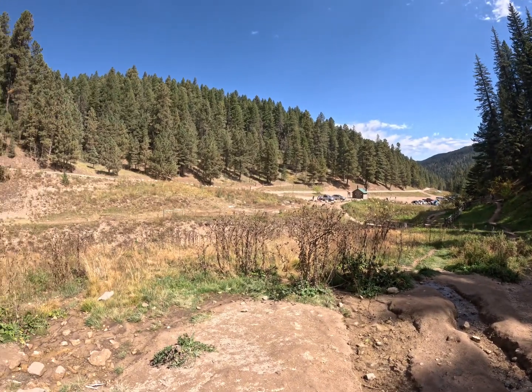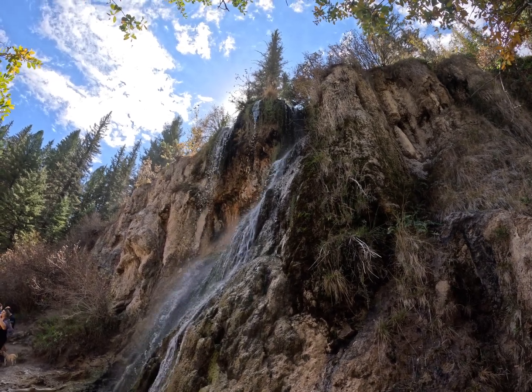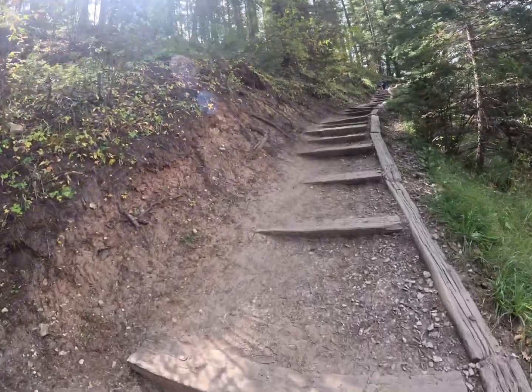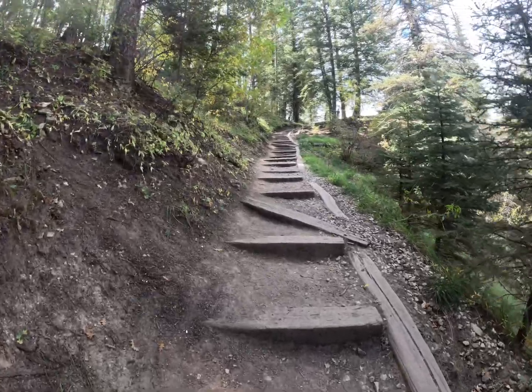You can imagine I did have to get wet for that video, so I did have to take one for the team there. So in a moment, we're going to hike up the stairs again, and we're going to follow the trail that's going to lead us over to the actual spring itself.